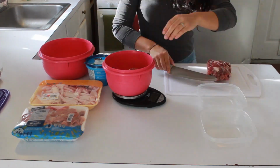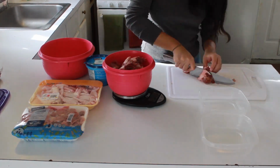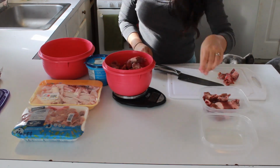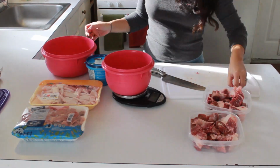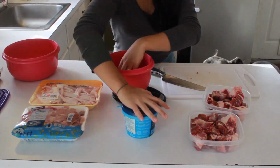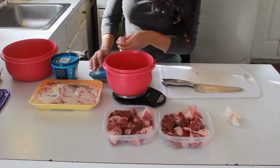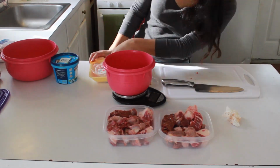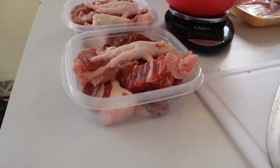So to start off, you're going to need a scale so you can measure out all of your ingredients. Right now I'm just chopping up the muscle meat, which I need 1.79 pounds of. Then I'm dividing it into 2 containers because we feed Dante twice a day. Now I'm just getting some chicken liver and chicken gizzards and measuring each until they get to 0.11 pounds. And then I'm going to get some edible bones and I'm going to measure those until I get to 0.22 pounds.